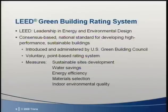For example, in 2003, the General Services Administration, or GSA, the nation's largest landlord, required that all capital building projects earn LEED certification with a target of LEED Silver. By 2008, GSA began requiring all LEED construction to achieve LEED Silver.